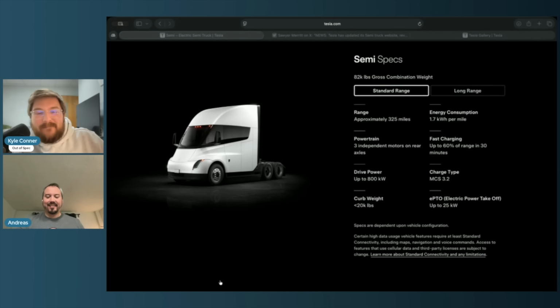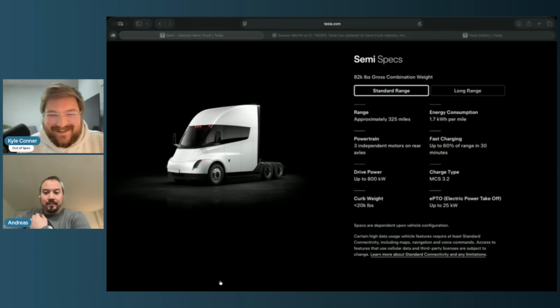Yeah. 800 kilowatts makes it the most powerful Tesla product on sale. It's 1,070 something horsepower. Nice. That's pretty good. So love to see that. I guess until the Roadster comes out eventually, maybe. And the curb weight is less than 20,000 pounds, which means you can still put over 62,000 pounds of trailer and cargo behind this thing, which is awesome. So the standard range is going to be your heavy hauler. That's where you can put the heaviest stuff in the trailer.